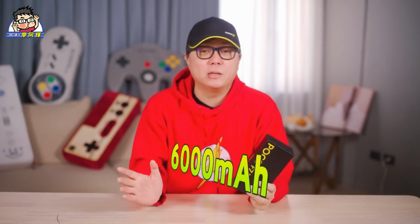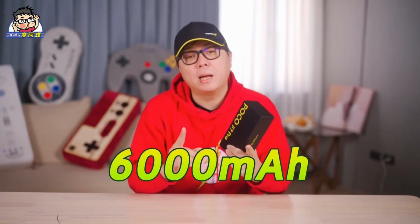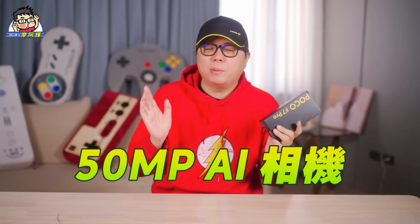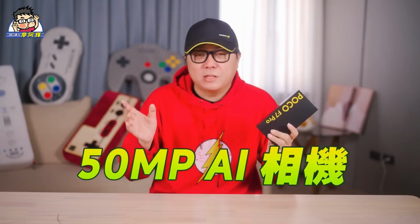With a built-in 6000 mAh large capacity battery, the IP68 dust and water resistance that everyone wants, a 50 megapixel camera plus AI features, the POCO F7 Pro. Today I'll give you a complete introduction and report the pros and cons to everyone.